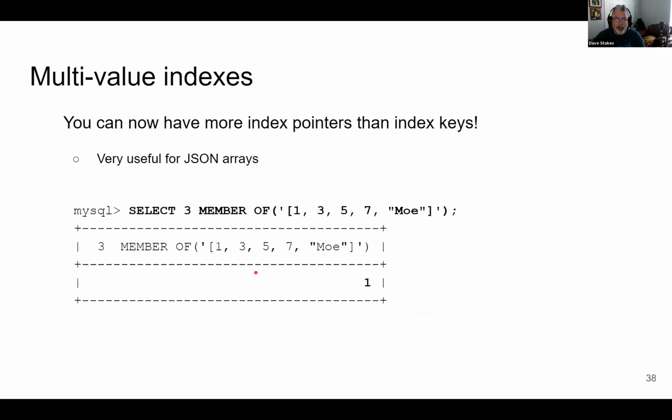Something we added with the JSON data type is that we don't have an array data type. So a lot of folks started using our JSON data type for arrays. The problem up to this time was that you could only have a one-to-one correlation between a row in the table and an entry in an index. Well, when you have arrays, you need more than one entry in there. So in this example, I have an array with these numbers and the word Mo, and I want to find out if 3 is a member of this array, and it will actually tell me 1, which is yes. So we know that that fits in the value.